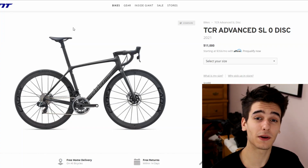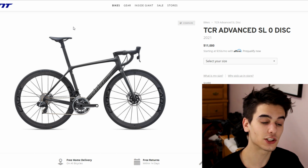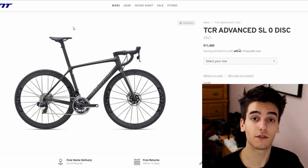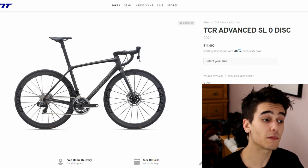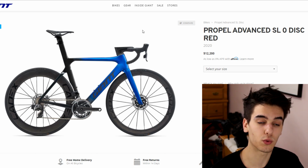So the TCR we're going to be comparing to the Propel is the TCR Advanced SL0 Disc 2021 edition, and that's going for $11,000. Now, if you guys haven't watched already, I've made a video on this bike, so I'll link it right here. And we're going to be comparing it to the Propel Advanced SL0 Disc Red 2020 model.